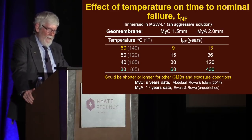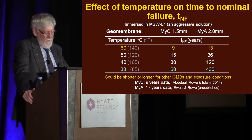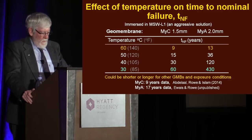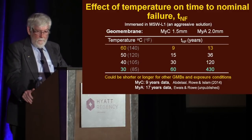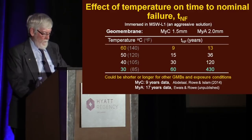Now let's look at a second geomembrane from the same manufacturer, but 2 millimeters thick. And at 60 degrees, it takes 13 years. And again, we know that with certainty. This test has been running 17 years. At 40 degrees, we have to go to projections because I don't think we're going to be around in 120 years, but that's what we're predicting. And at 30 degrees C, 430 years. We're now getting to some quite impressive numbers.